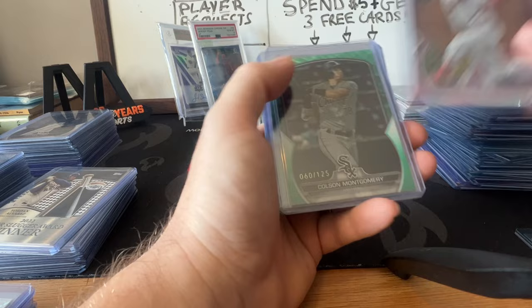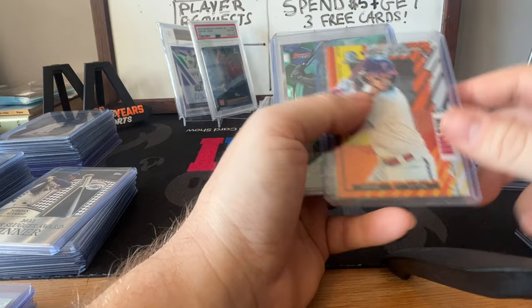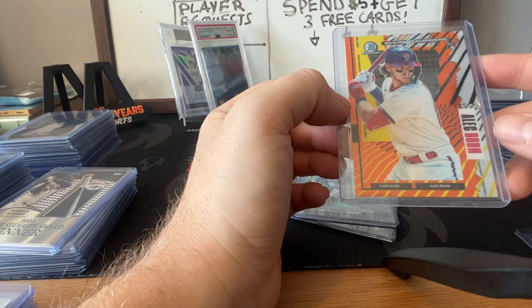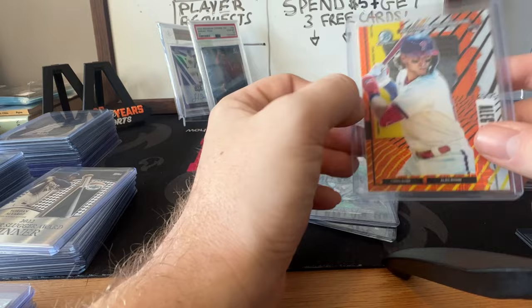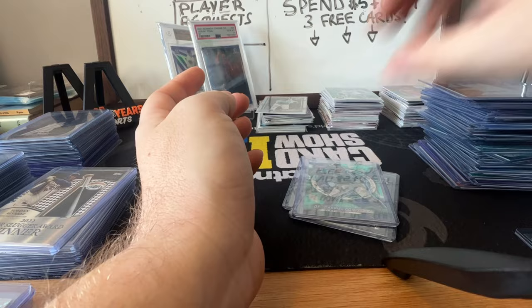Colson Montgomery, this was a great grab too. 60 out of 125 on the Colson Montgomery. Kemp Alderman first to 125. This was a steal. I'm going to be honest, I don't think the guy knew that this card was numbered. I didn't realize it was numbered until I really looked at it. I think I paid $3 for this card. This is an Alec Bohm case hit Bowman Ascensions rookie card numbered to 25. 4 out of 25. That was a crazy card right there.